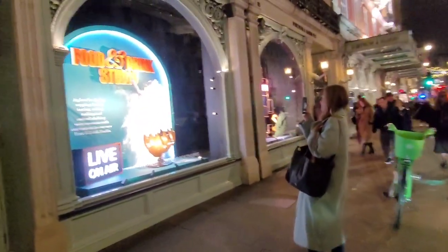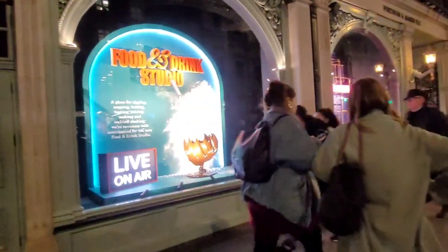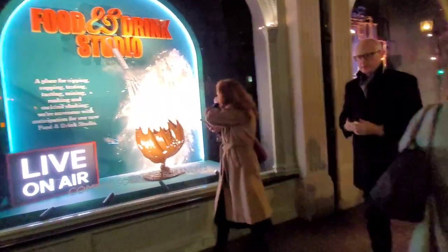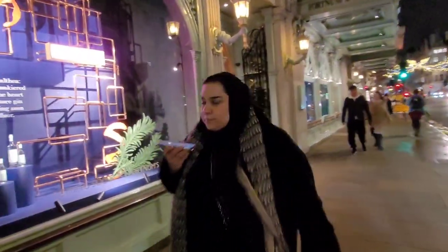So now I'm just gonna head along Piccadilly. I'll show you the Fortnum's windows whilst I'm walking, so you can have a little bonus footage for today. These are really fun, aren't they? Look at the chocolate covered whisk. What have we here?